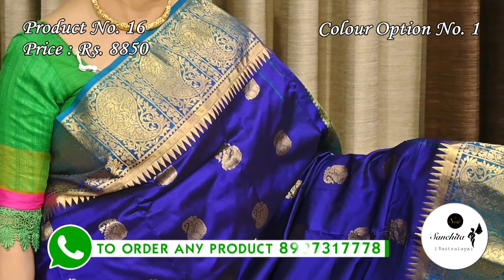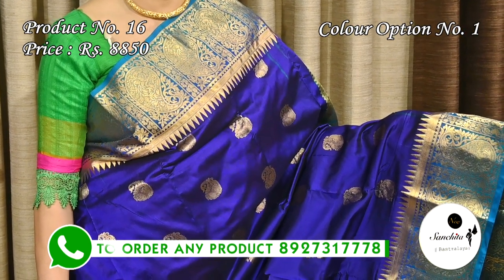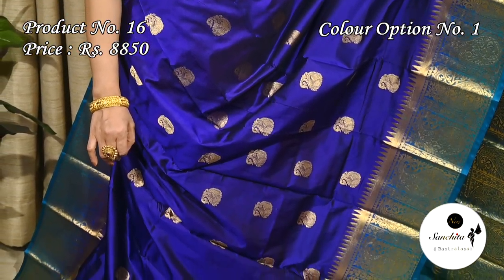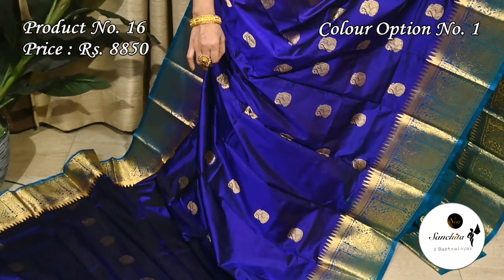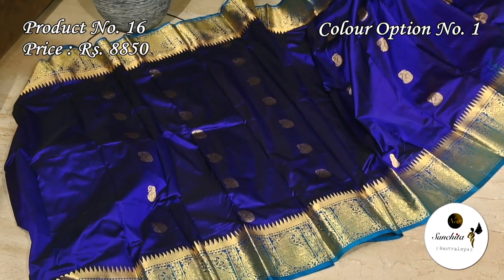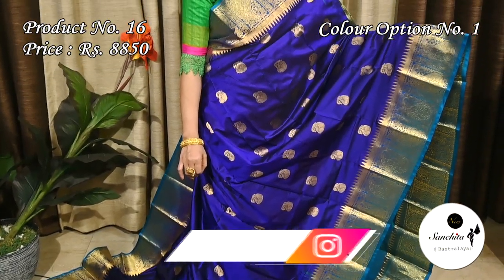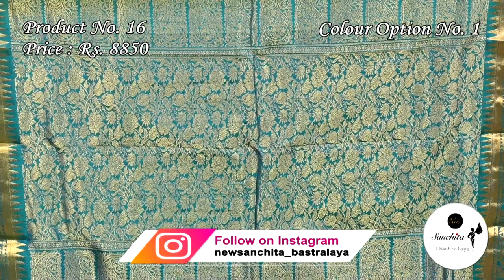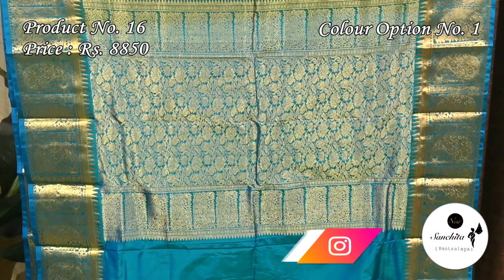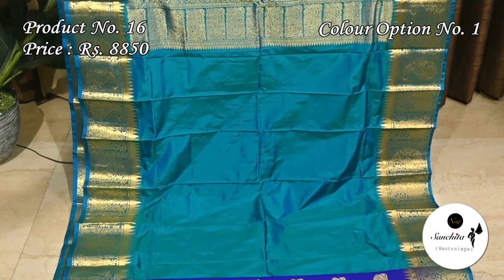On the top of the border, there is a series of temple design adding to the charm of the saree. The entire body has got traditional paisley motifs in gold saree. Contrast gorgeous pallu with beautiful paisley motifs in gold saree. Plain blouse piece in teal blue color.